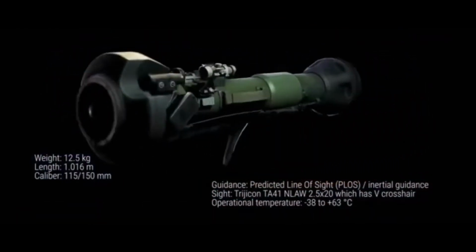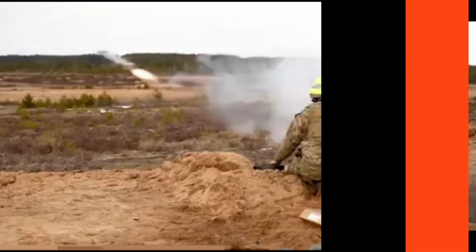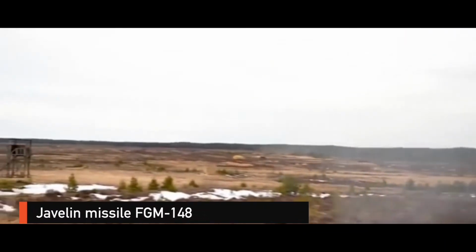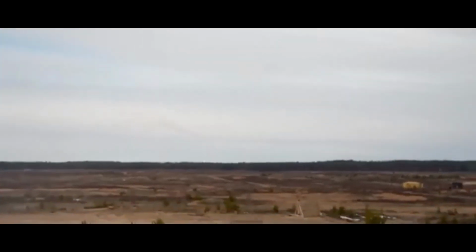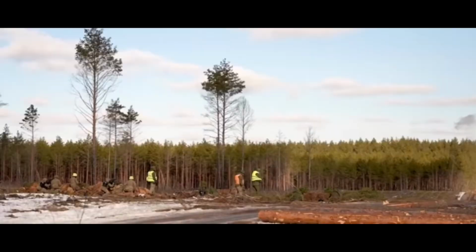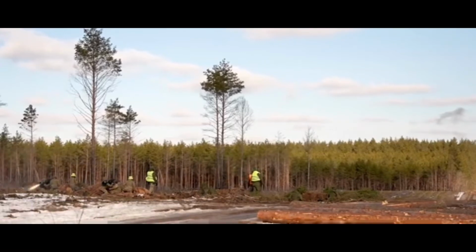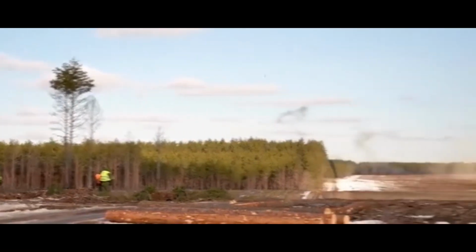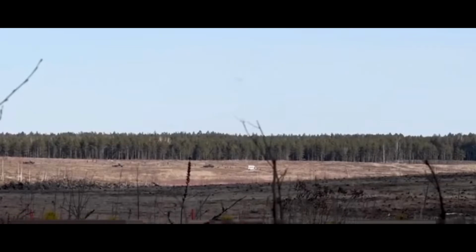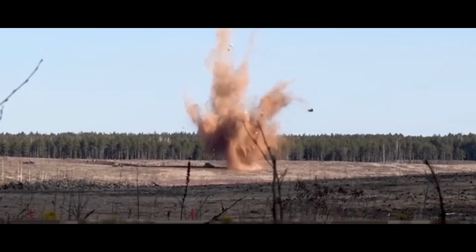Replaced by the M47 Dragon anti-tank missile in U.S. service, its fire-and-forget design uses automatic infrared guidance that allows the users to seek cover immediately. The Javelin's high-explosive anti-tank warhead can defeat modern tanks by top attack, hitting them from above where their armor is thinnest.